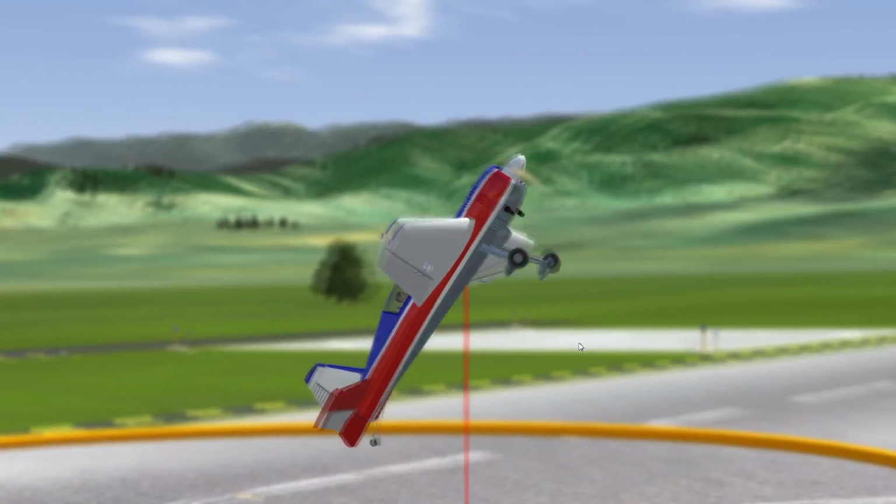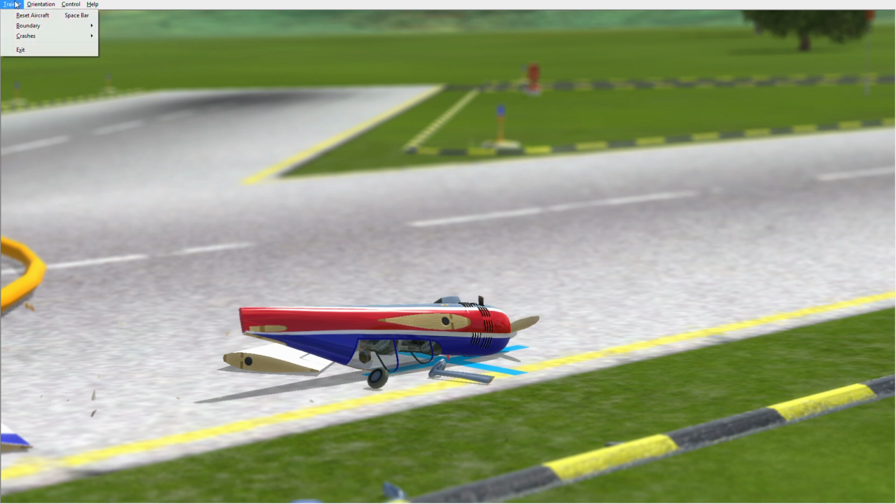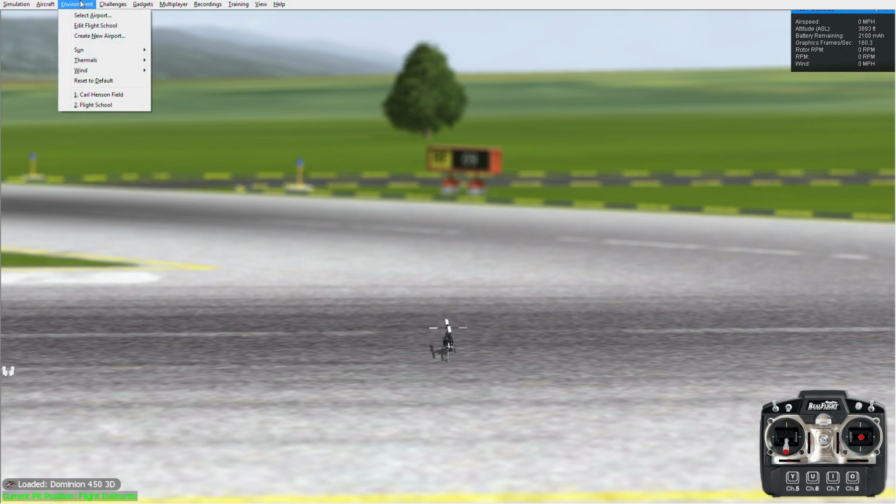We're gonna go. No, we did. You get the idea. But that's obviously one of the stunt aircraft, and you can hover those things. They're so overpowered, it's insane. But other stuff we can do here, if I pop up the menus, you can actually put in wind.